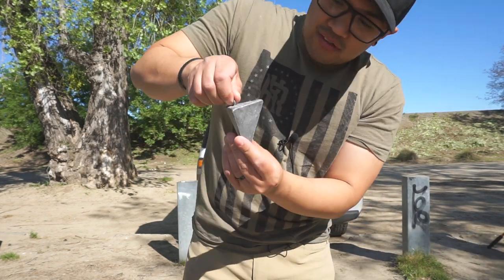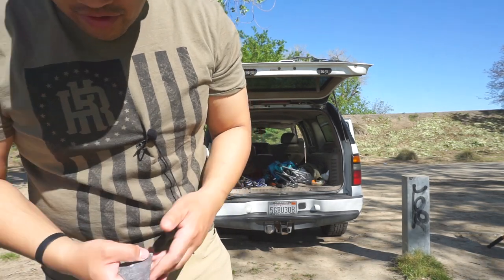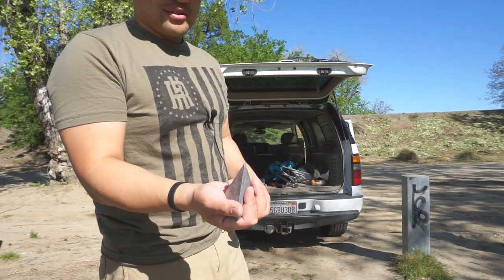Big freaking honker thing right there. 14 ounce. Golly. You can kill a man with this thing. Right here, you just hold it like that.